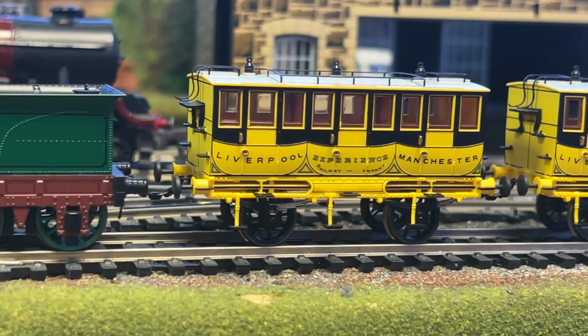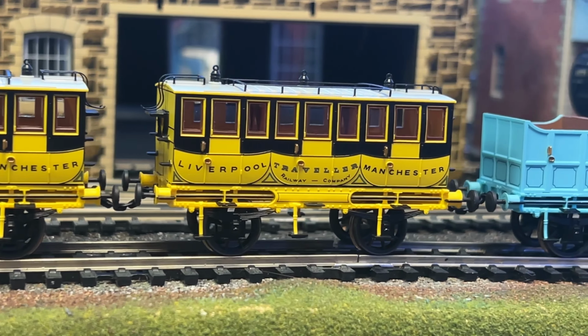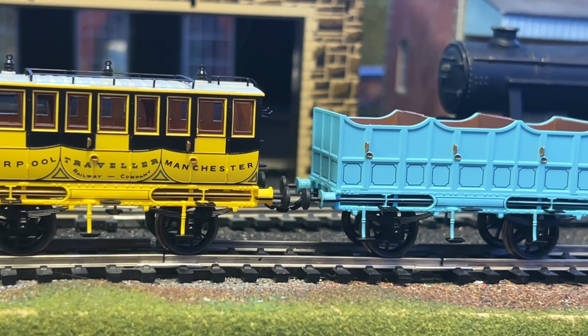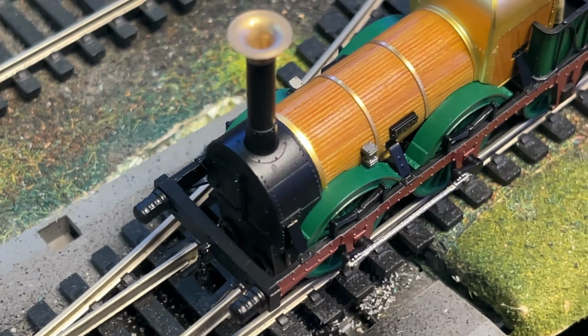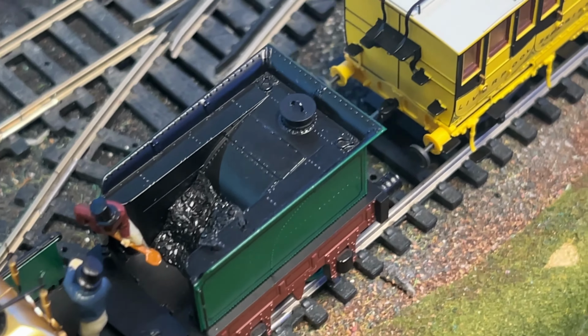I'm just skimming over this. New chimney, wheels, splashers, footplate, various other bits and pieces. And in 1930 the newly refurbished Lion became the star attraction of the Liverpool Manchester Railway Centenary exhibition. So, just my thoughts on the model of the engine.